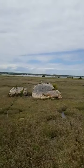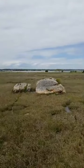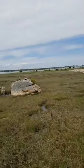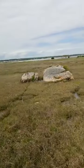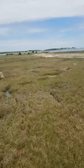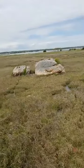If everybody can hear, those are willets flying over my head. Single willet. If he slows down, I'll show you, but he's cruising back and forth. That's what they do to establish their territory. They fly over your head and squawk a lot.